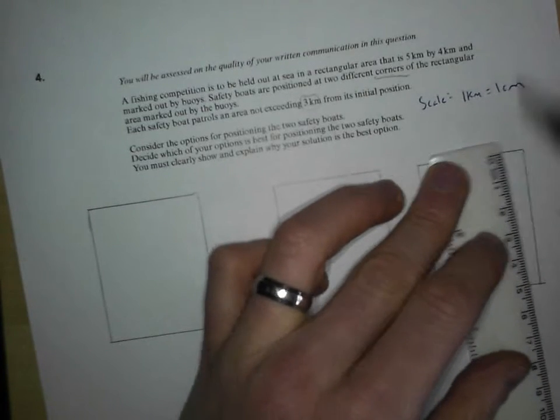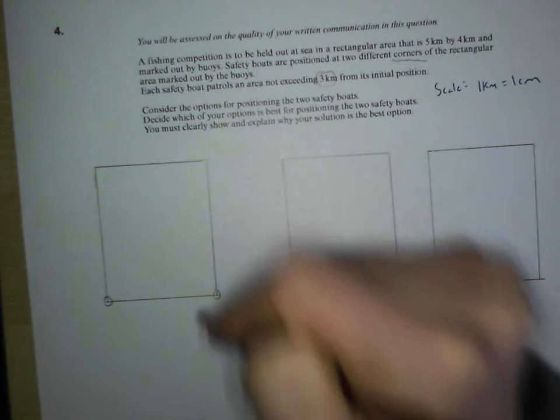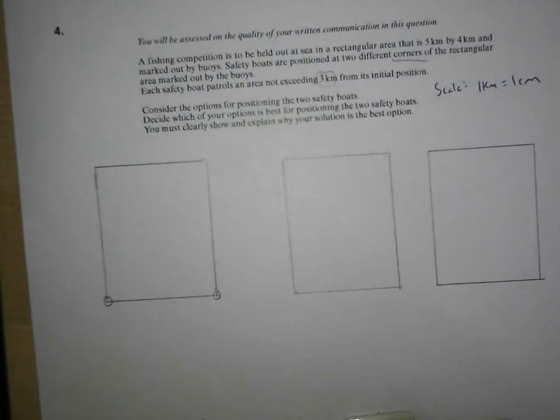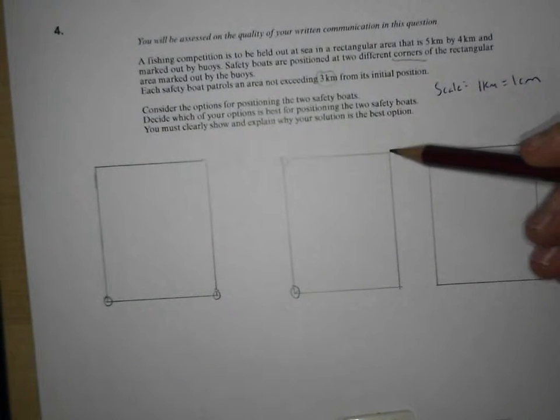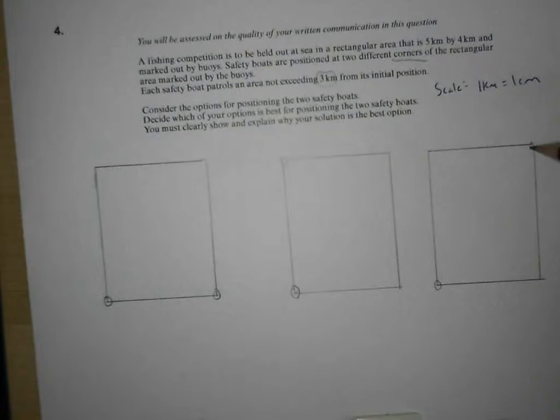Okay, so let's mess around with the position of the boats. Let's first go for this technique when one's there and one's there. As I said, there's no point doing one at the top and one at the top, because that's exactly the same as that flipped around. So next one I'm going to try one there and one there. And again, there's no point doing one there and one there, because that's exactly the same. And finally, I'm going to do the diagonals. And I'm going to see which one of those covers the most area.